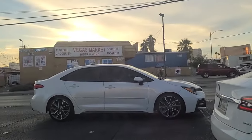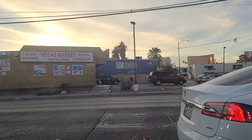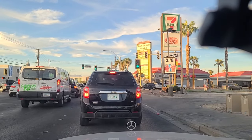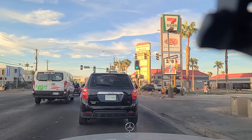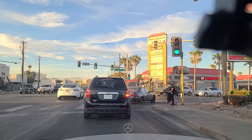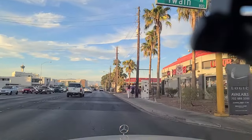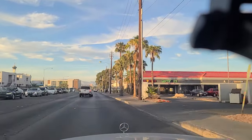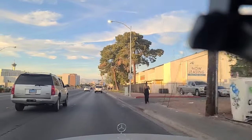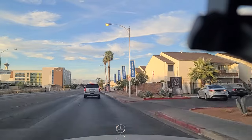And then over here off to your left, you've got Vegas Market, beer and wine, 1 cent slots. Finally got the green light here at Twain. We'll continue, but wait for the pedestrians. And there we go. Palm Pizza over here on our right. Left J's. Island favorites, it says there. So continue northbound here on Cambridge. Steps, mere steps away from the Las Vegas Strip over here to our left.